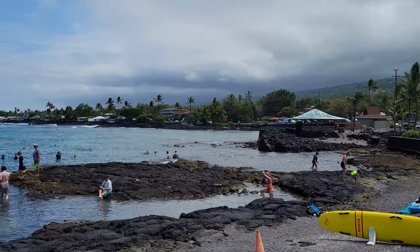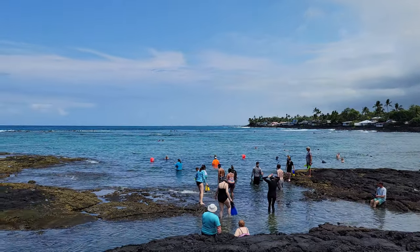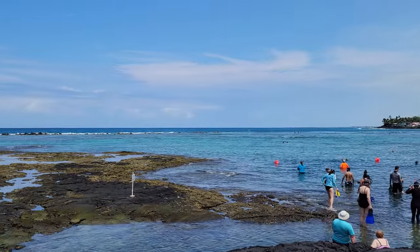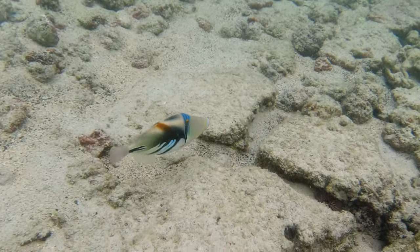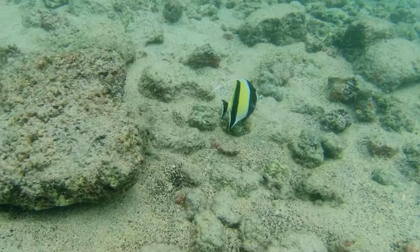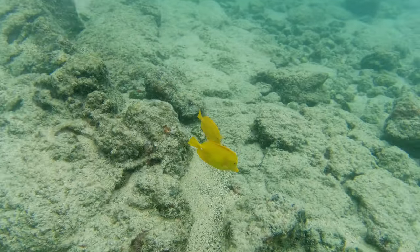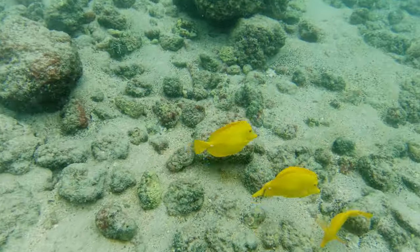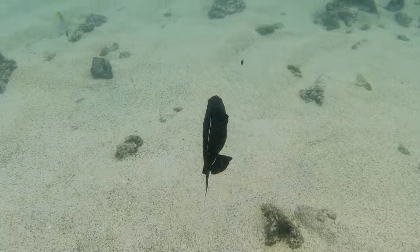Normally crystal clear, brilliant blue waters, Kahalu'u is a protected bay on the Kona coast and offers some of the best snorkeling on the island. The name translates to diving space, and it's been populated for over 500 years. Unfortunately, the visibility was affected by the storm on this particular day, but it was still beautiful and really nice swimming with all these tropical fish.